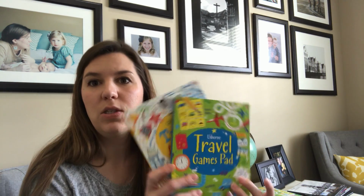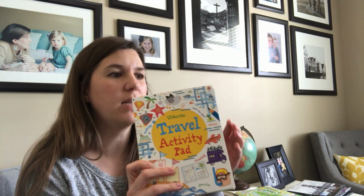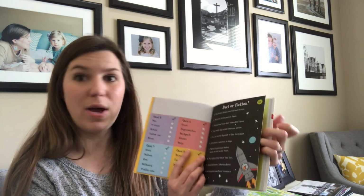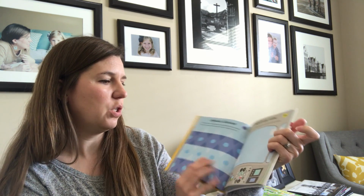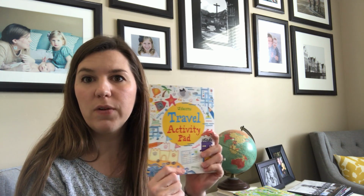And then we also have these two travel pads. This is a travel games pad and an activity pad. So the activity pad has all different activities like dot to dots, mazes, questions, little puzzles, things for them to do on the go. And you can just tear that out, and it's more for one child to do on their own.